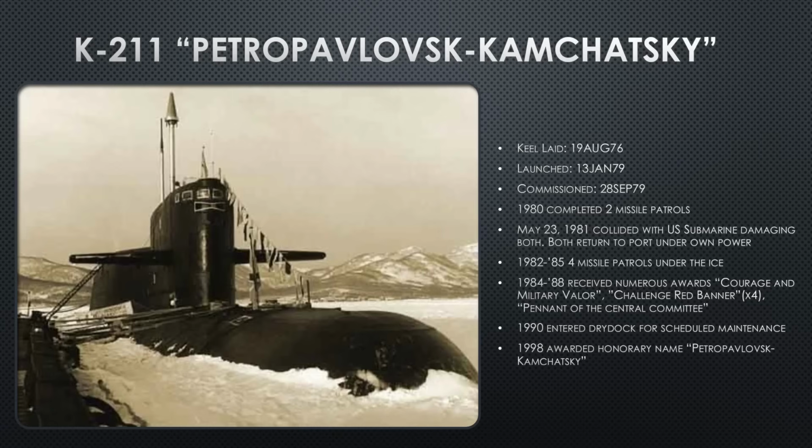K211, Petropavlovsk-Kamchatsky. Built from 1976 to 1979. In 1980, she completes 2 missile patrols in 1 year. Hot boat, hot running. Back-to-back missile patrols in a 12-month period. On May 23rd, 1981, she collides with a U.S. submarine, damaging both. Both return to port under their own power. The United States never acknowledged this collision.